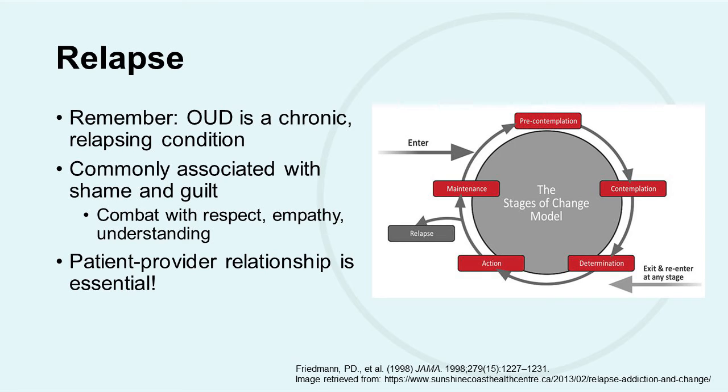Acknowledge the past: I am glad that you are seeking treatment again. The past is the past. Let's move forward on a new slate. Phrases such as this may be very impactful for a patient. From there, identify where the patient is on the stages of change and respond accordingly.